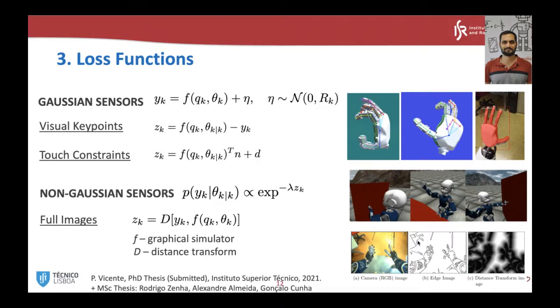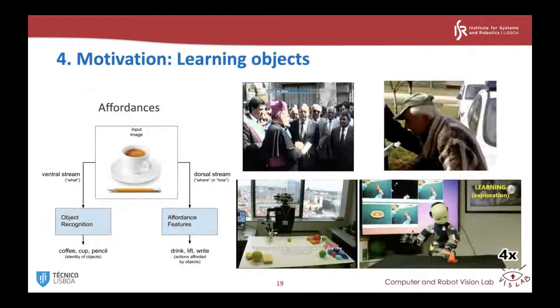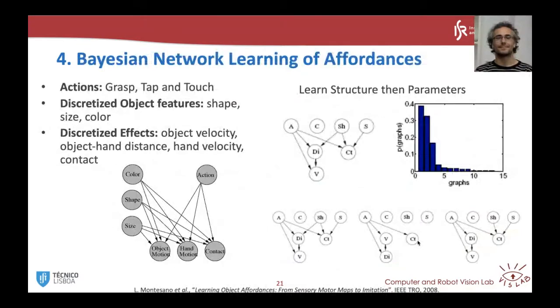Yeah, hi. Thanks, Alex, for the very nice presentation. I also like the work that you did on affordances, some nice videos there. You said at some point that one of the problems in that research area is that you focus very much on known objects, and you have your training methods. But how do you generalize? Are you able to do that now? Are you able to go beyond what is just in your training set?